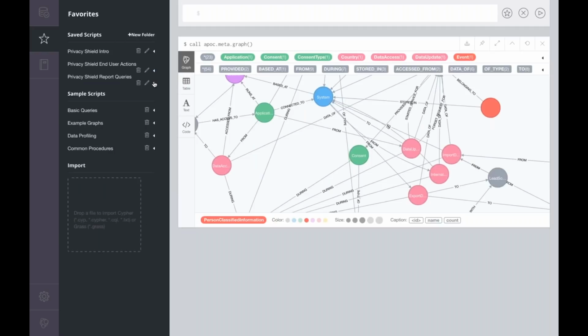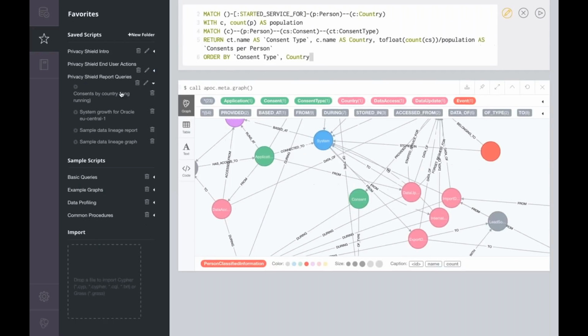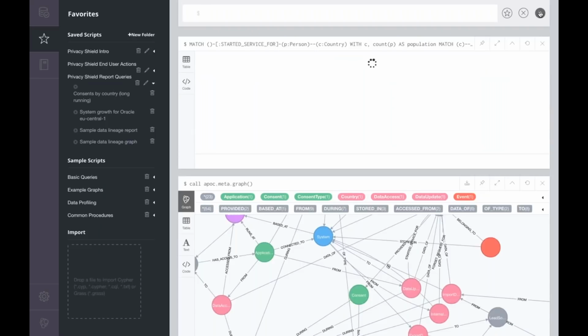Okay, so lastly, we'll take a look at a few reports that you could generate out of Neo4j. As you start collecting this sort of information, as I said earlier, it's a great way of using a regulatory requirement and a regulatory spend to actually create new value for your company, get new insight into your data, and improve your data governance.